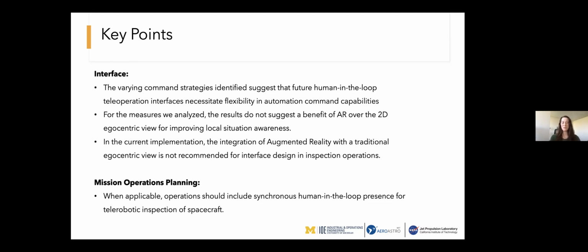perspective. From mission operations planning, when applicable, operations should include synchronous human-in-loop presence for telerobotic on-orbit inspection of spacecraft.